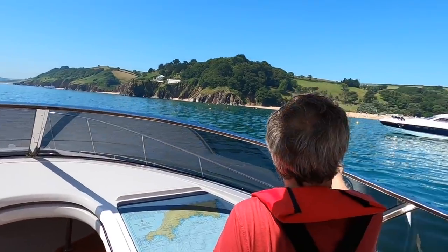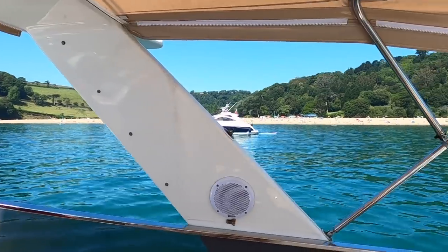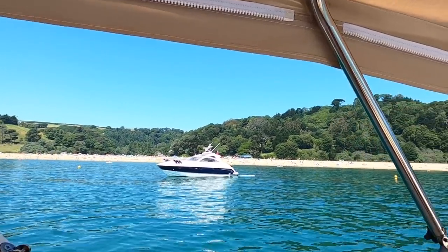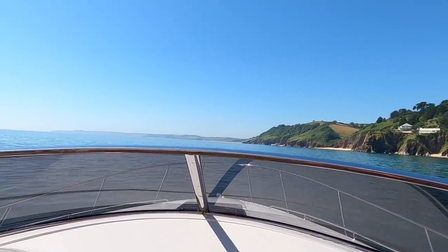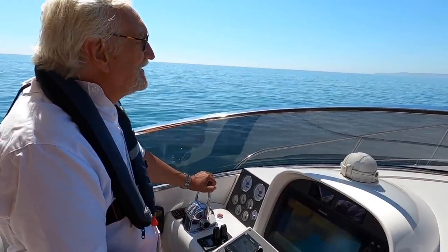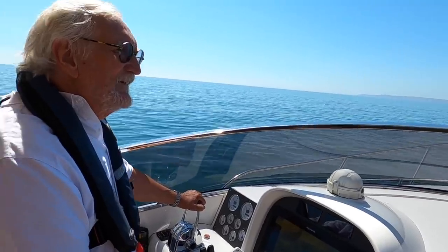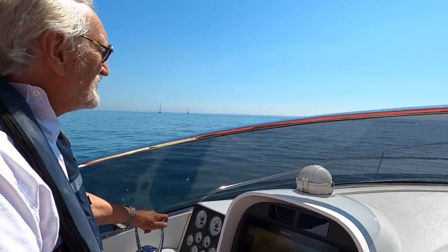Yeah, it's the early 2000s, I would guess. We're just discussing this Fairline Targa, which I think is a 43 GT. Somebody will tell me if I'm wrong. So cool. Stunning, isn't it?